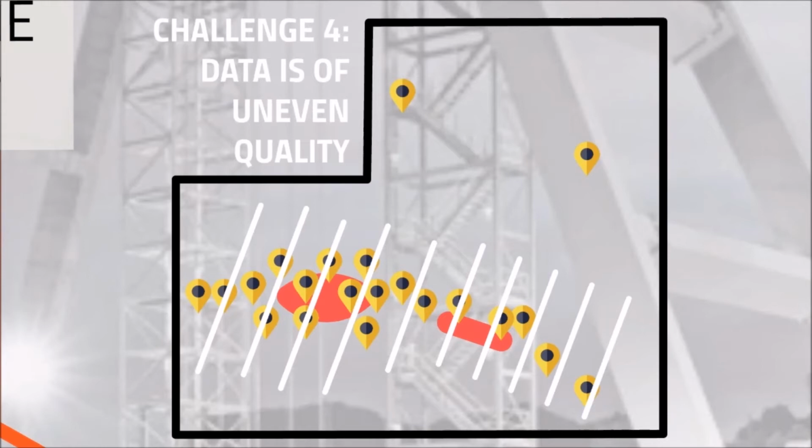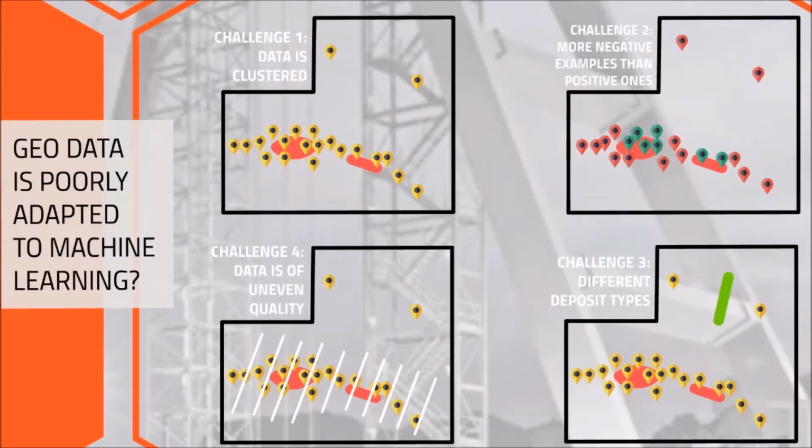The other problem we have with our data is that it's very uneven quality. This is a difficult thing where we have maybe an airborne mag over the entire property, and then we come back over the area of interest and do ground mag or conductivity or geochem soil, but we don't cover everything. So now we have an area with very good information, and the rest of it is not so good. You have to figure out a way to decluster the data and treat it properly. So the answer to the question, is our data good for machine learning? No.